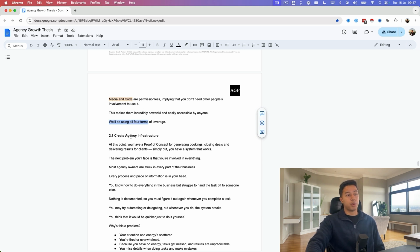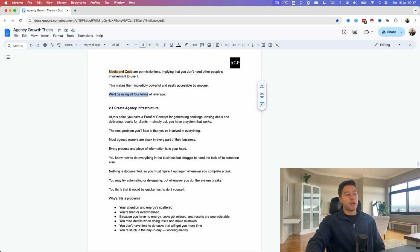So 2.1, agency infrastructure. At this point, you should have a proof of concept for generating bookings, for closing deals, for delivering results. And simply put, you have a system that works. This is proof of concept. It just works. So the next problem you'll face is that you're involved in everything.